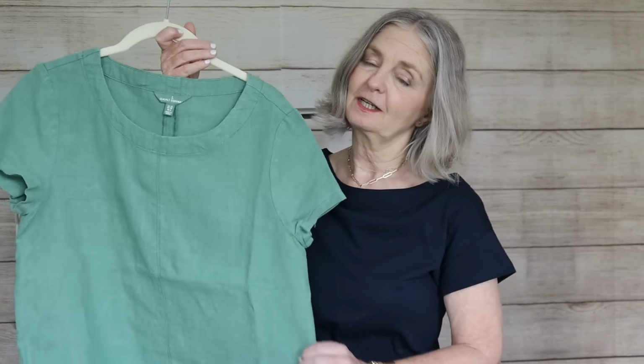And then there's this blouse that I got last year from Seasalt, and it is linen. It was called the cottage top, I think. And I don't know if they're doing it this year. If they are, I'll link it down below. I haven't looked at Seasalt this year to see what is available.